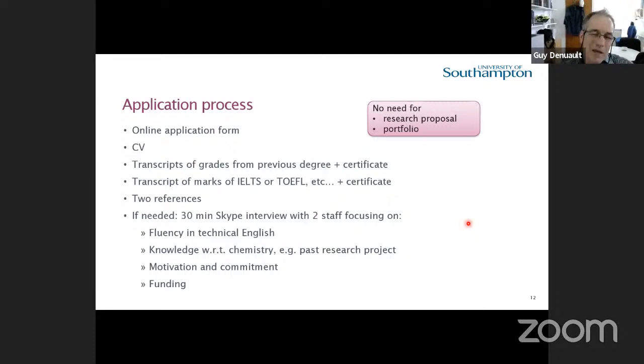And the idea there is to check fluency in technical English, because that's quite important for somebody to do well in all our courses, but also to discuss, for example, research experience or professional experience in electrochemistry, when there isn't enough from the CV or from the previous degree, for example. And we also want to check your motivations and your commitment.